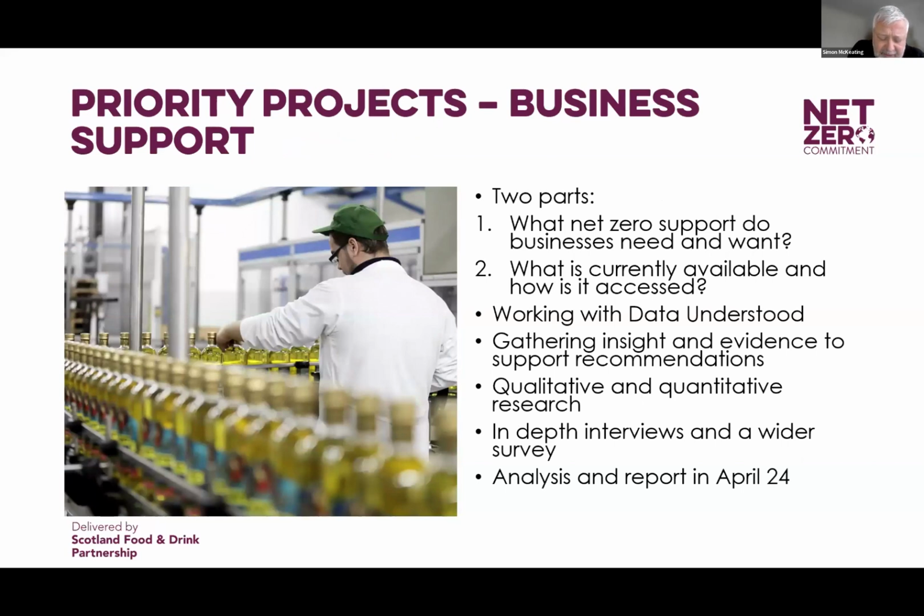Another priority is around access to business support and what's actually required for business. It's become clear that it can be difficult to access support. Many of the funds that are available are here today, gone tomorrow. We're conducting some research with businesses, a two-phase approach where we're doing some qualitative research with around a dozen businesses to identify barriers and challenges, and then undertake some quantitative research to provide some analysis as to what's actually needed to support businesses in developing their net zero transition plans. We hope that report will be available in April.